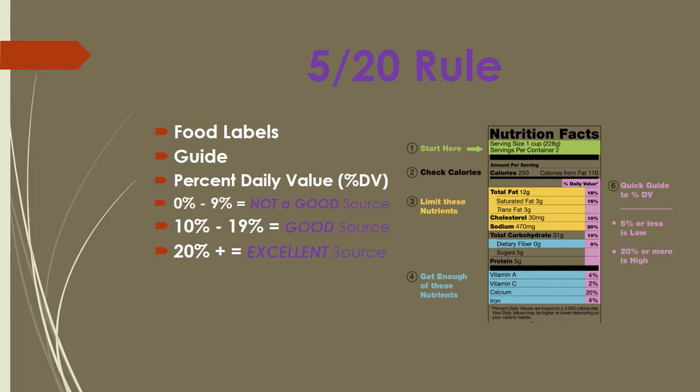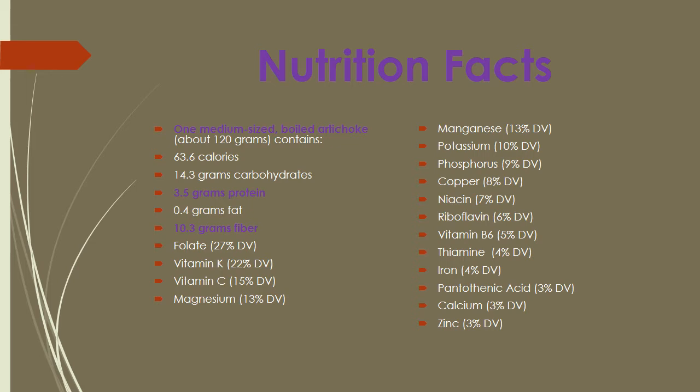So there we have it, ladies and gentlemen, the ins and outs about the 5-20 rule. All right, it's time to dive into the nutrition facts. Now that we're familiar with the 5-20 rule, we can apply it to the nutrition facts. For today's lecture, we're going to say that a single serving of artichoke is equal to 1 medium-sized boiled artichoke, which is going to weigh about 120 grams. So we're going to get 63.6 calories, 14.3 grams of carbs.